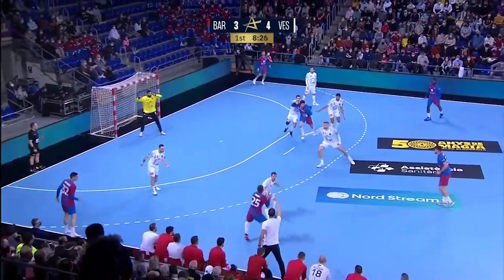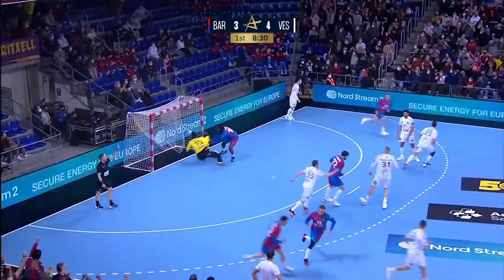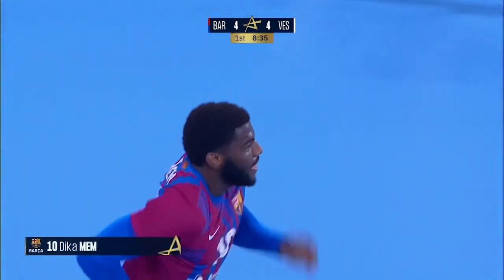Barca with a chance to break here. Movement on the line as well. That opens up things. And it's an in-play pass across. And Deacon Mem fires it home in the end. Really nice play.